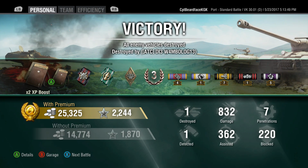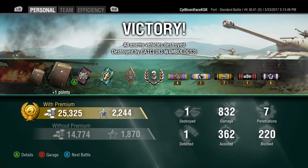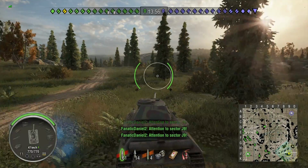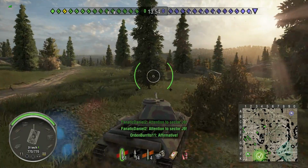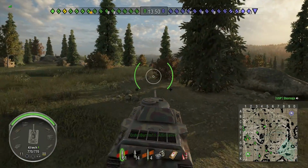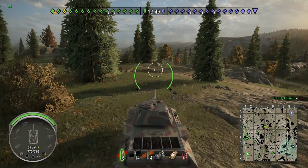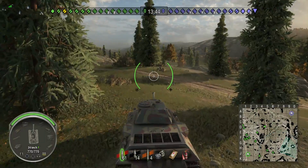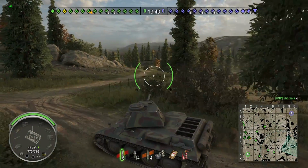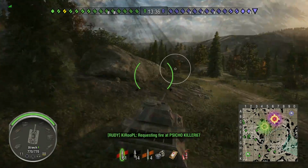So again, a sub 1000 damage game, nothing brilliant, but it was just chipping away at the XP that was needed to get to the next one. And I can't remember if this was the last match I played in it. It might be. No, I think there might be one more. But yeah, this one, tier 7 possibly, and I really didn't want to come across here, but not many people had. And again, a couple of lag spikes.